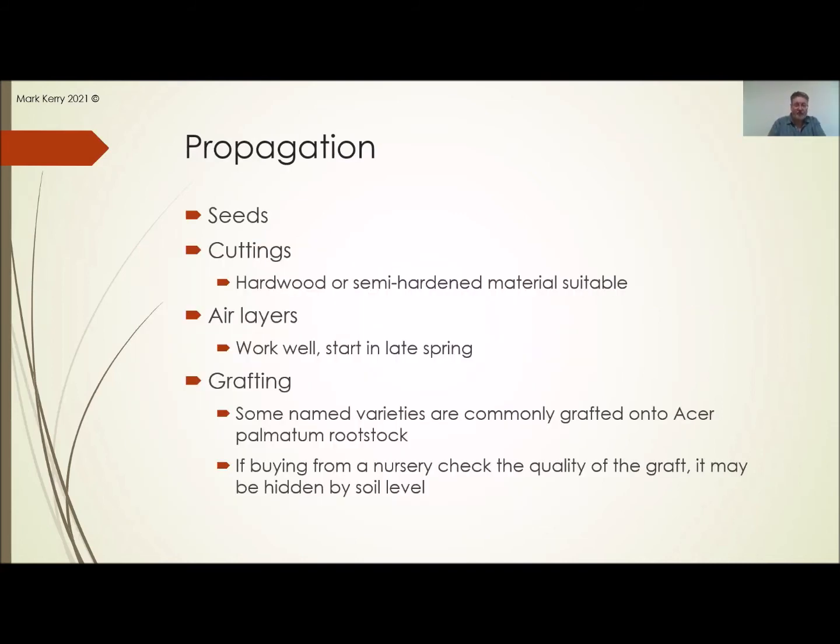So let's talk a little bit about propagation. You can use all the major techniques. You can use seeds, you can use cuttings. So you can use hardwood cuttings that are thicker, like pencil thickness shoots that you take in winter. Typically you take them in winter and just plant them in the ground. That kind of works. In terms of newer growth, you don't want to take the very young growth that's around now. You want to maybe do it in a month or so's time when it's starting to harden off a little bit and the stem is a little bit more rigid than it probably is at the moment. Both hardwood and semi-hardened new growth are applicable for cuttings.